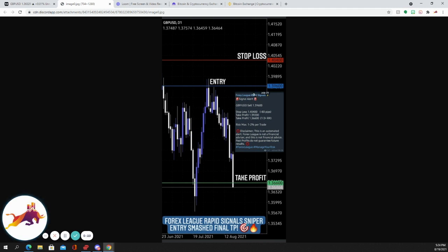Right out of the Forex League rapid signals channel, as you can see here, July 29th, 808, GU sell at 1.396. Right where this blue line is at our entry, it's labeled. Okay, so that was the entry. We were catching some wicks here. We spotted some rejection. Price action was in an area where it was going to reverse. We'll get into a little more detail in a second, but let's talk about the stop loss and the TP levels.